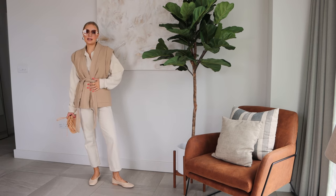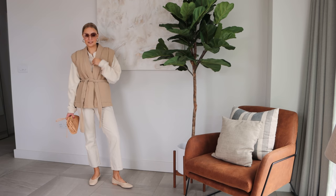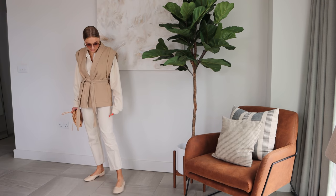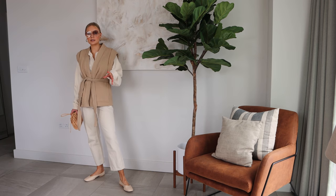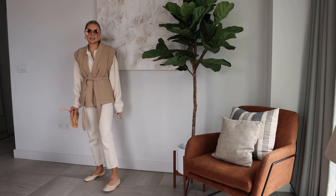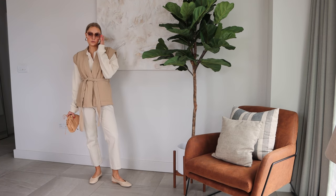But it's just a really nice padded shoulder gilet, and I love the fact that you've got the extra layer of warmth, because for me that is crucial. And then I've got this terry cloth sweatshirt on from AYM, and then I've got my Under the Stories jeans on. These are slightly more of a straighter leg than the Reese ones, slightly more of a darker shade of white, and I just felt like these suited this outfit a bit better. My Amazon flats again, Bottega bag, and my Jewel Boutique sunnies.